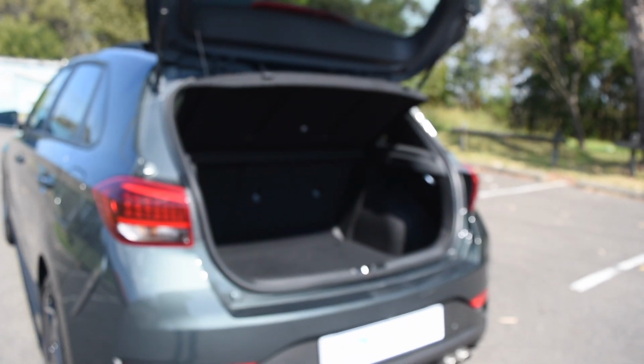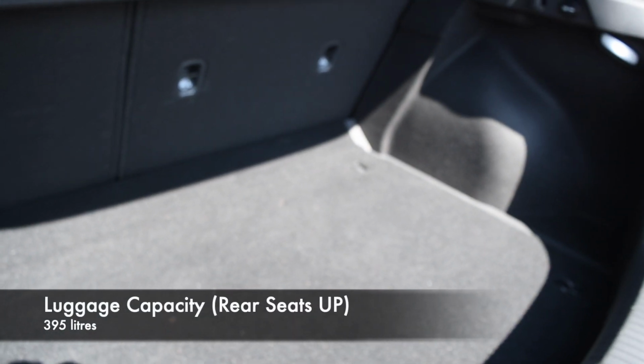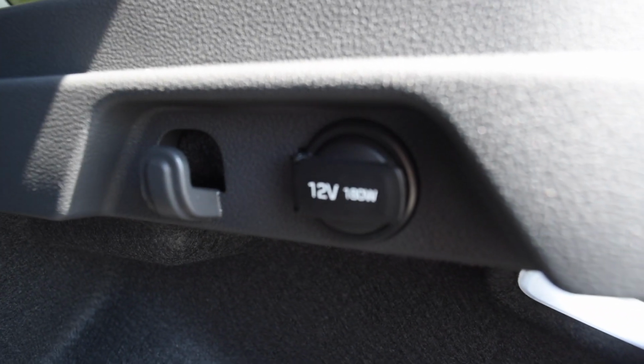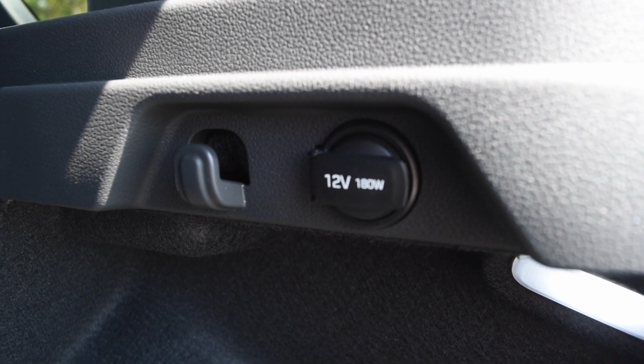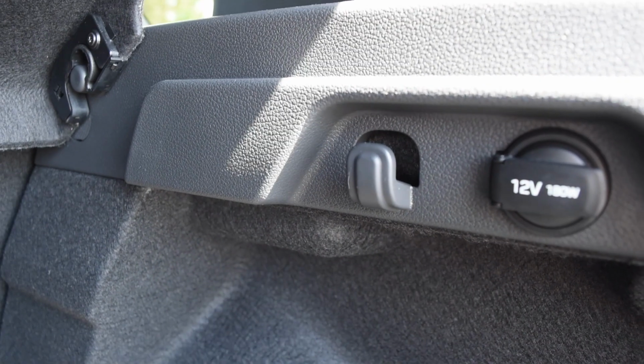Well, what's in the boot of the N-Line Premium? Fair bit of space there. There's 395 litres of boot space in the car here. There's also a 12 volt power outlet in case you want to run something like a car fridge or something like that and go down picnics. There's a hook there to hang up a shopping bag or takeaway, whichever. Another one on the other side.